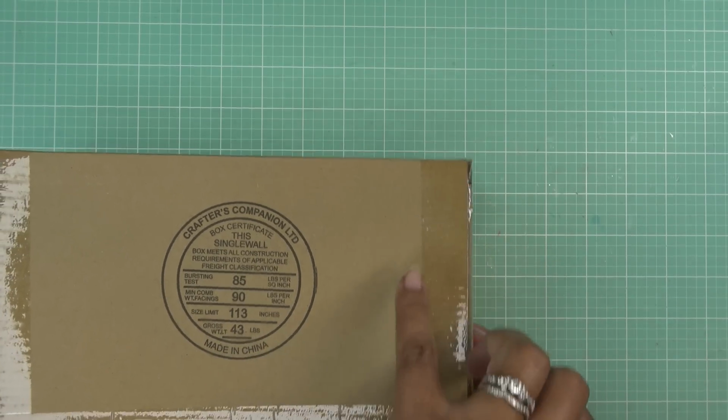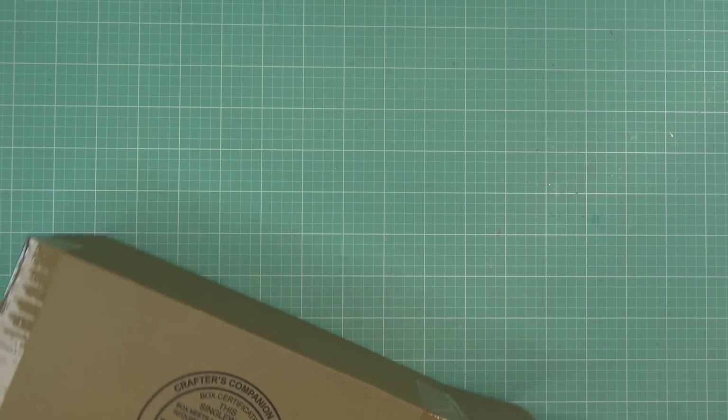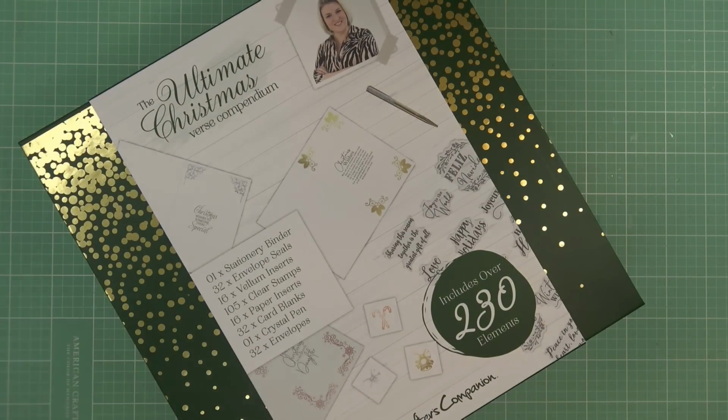This is going to be the box that has like the card blanks and stuff like that, and then the binder is in this other package that I showed you. So it's one box, kind of big, with all these things in it. Very pretty. I was super impressed with it last time around.